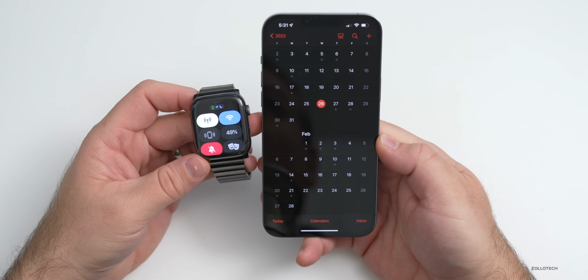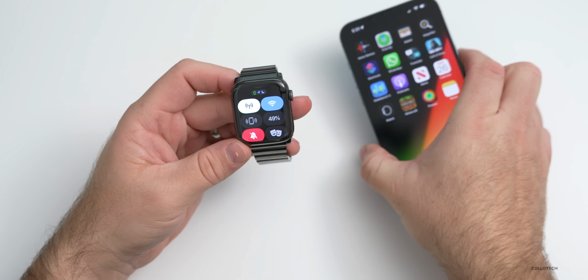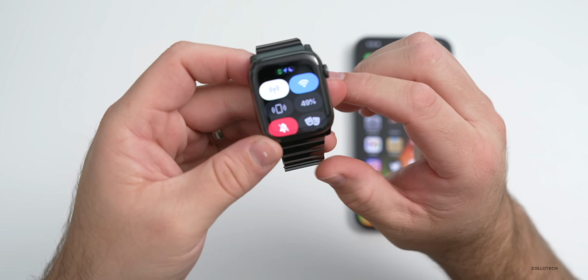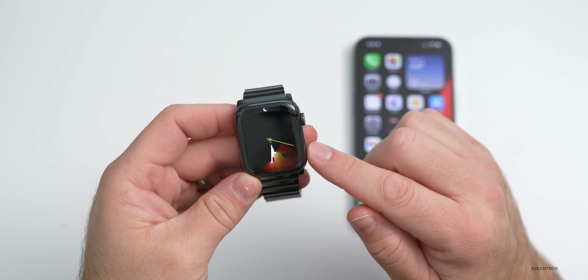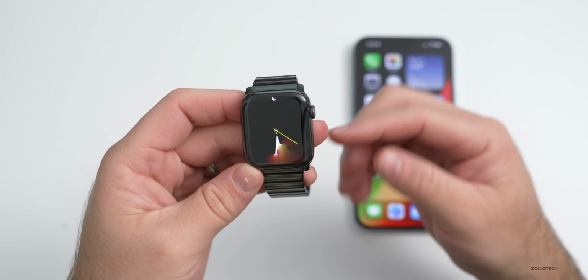There's not really anything else in this. So that's everything with watchOS 8.4. Of course, if I find anything else, I'll be sure to keep you updated with that. And check out that Unity watch face. I really like it.